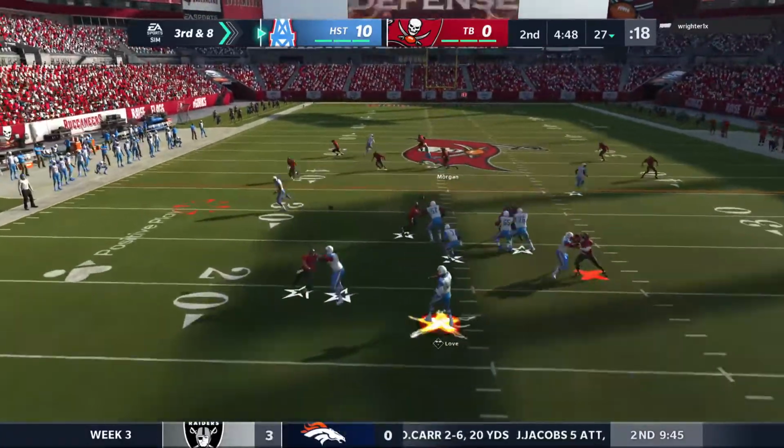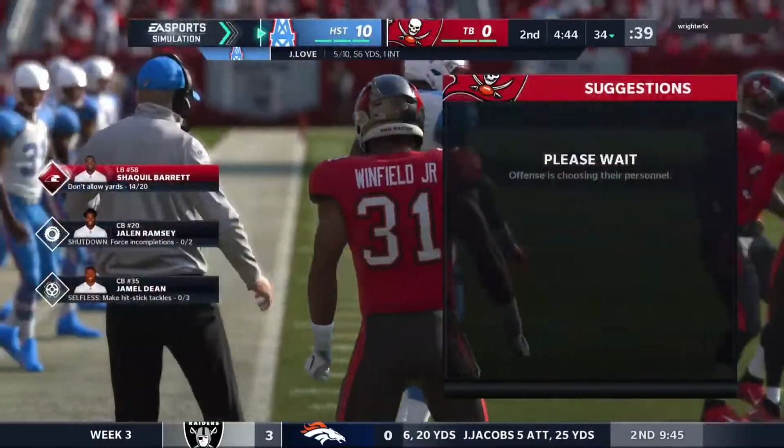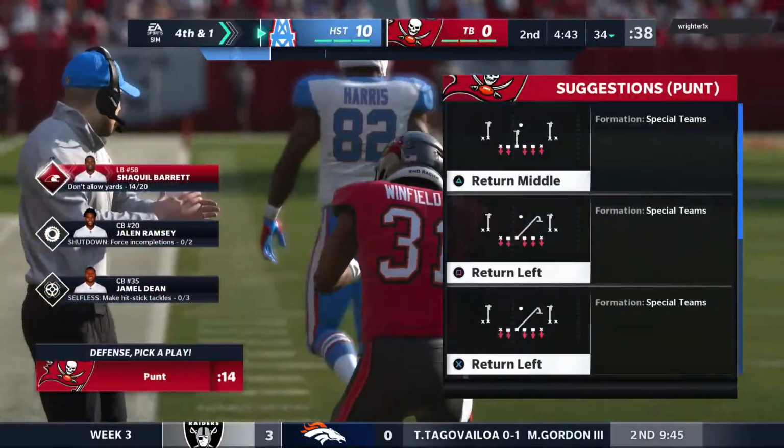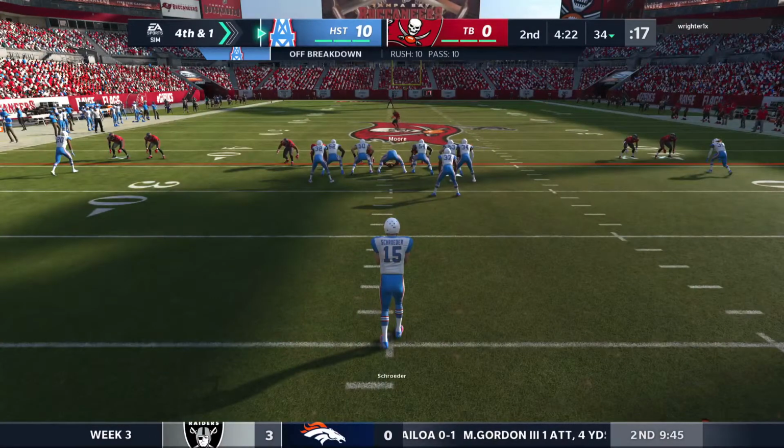Off the play fake, Love. He'll get that complete to the tight end, Harris. And they'll get him down at the 34, and he's going to be short of the first by a few yards. They get 7 there, but it brings up 4th.